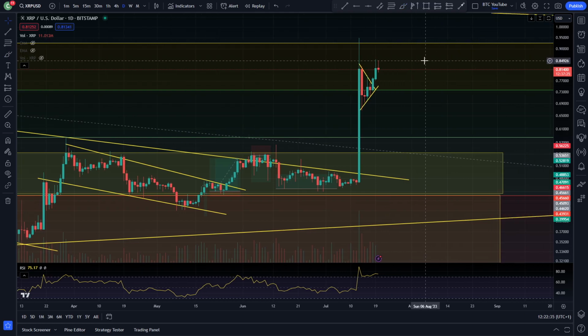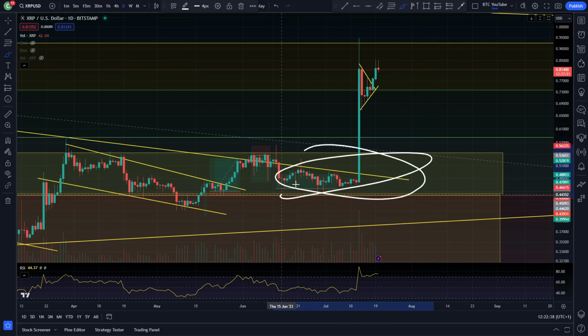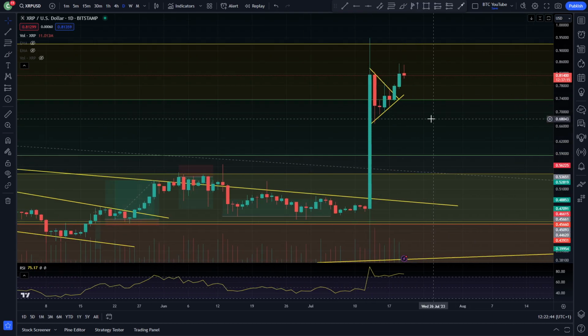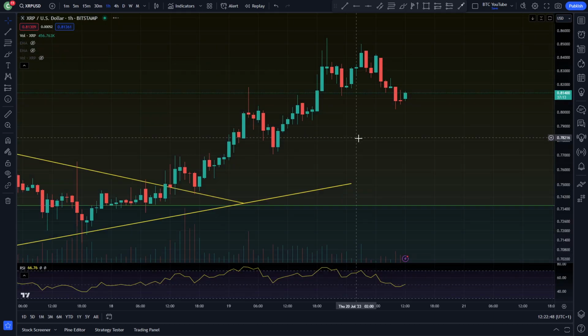What a crazy trade this would have been if you dived into this with a long position down here somewhere. That really would have been a crazy trade. We can see here obviously that things are essentially looking pretty damn good for XRP, aren't they?